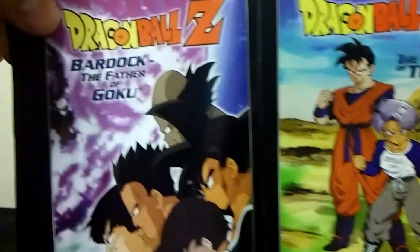This little insert just has the original artwork of the movies. So I'm not really going to show that off since I showed those things off already. Alright, that out of the way.